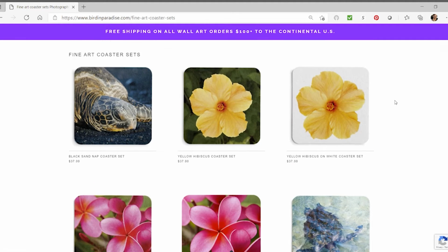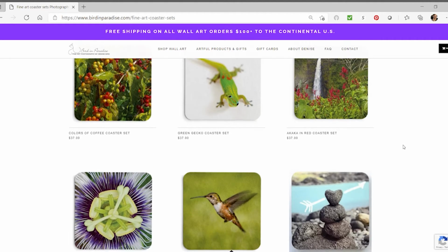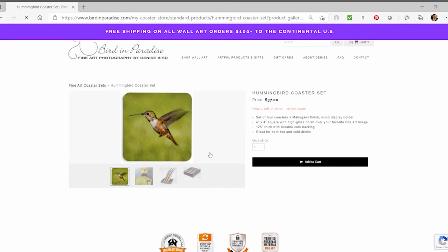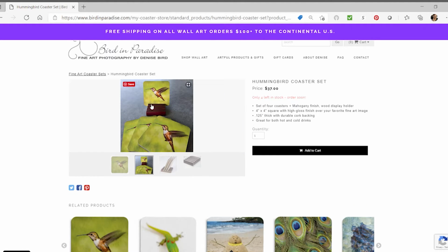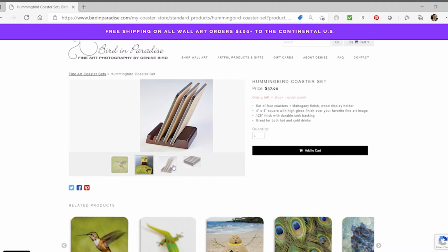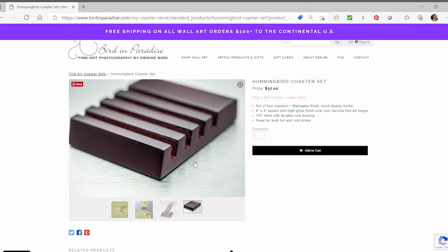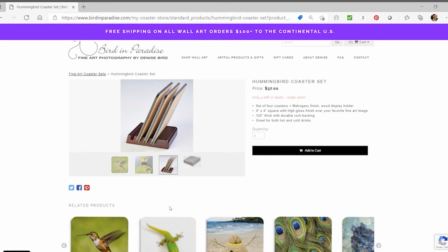And so here you see, these are the ones that are available right now. And so let's say we'll click on the hummingbird. And there are other pictures down below to show you what it might look like. This I just took the other day. So it comes with a holder. It's a wood holder stained in mahogany. And here's a close picture of the holder that it comes in. So that's why it's a real nice set.